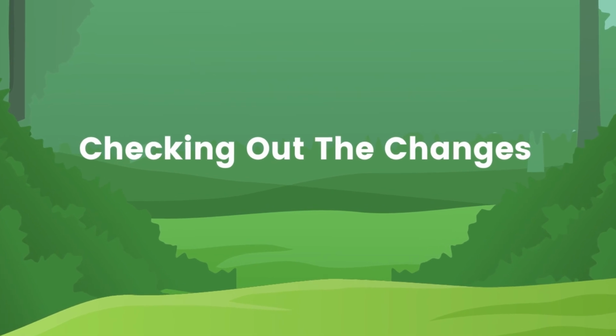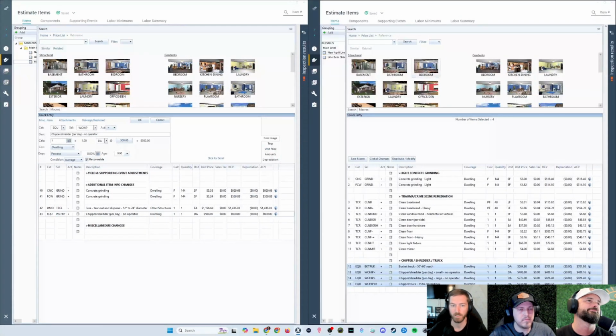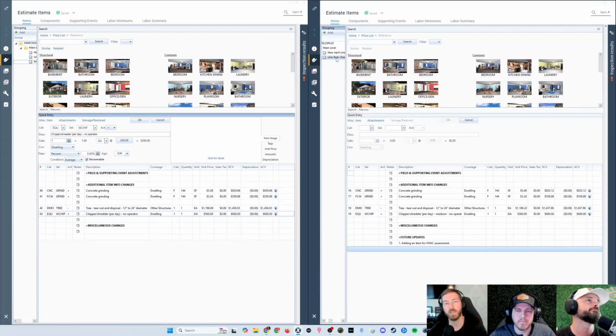Checking out the changes. I'm going to snap this to the right side here. On the left-hand side, we have the March 2025 price list and the line items. On the right side, we have April 2025. So left before and right after. As you can see, from March to April, there were no yield or supporting event changes to existing line items, so no price swings or yield labor productivity rate changes that were recorded in line items here. But there was some additional item information and clarification of existing line items.